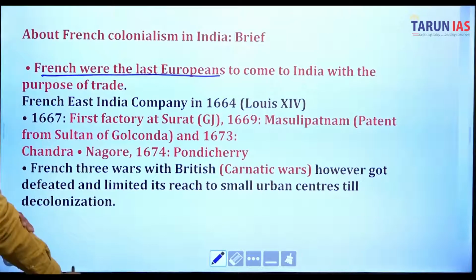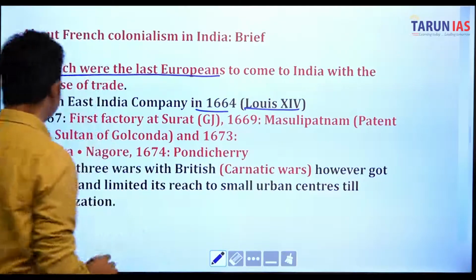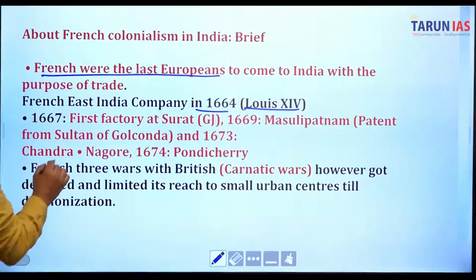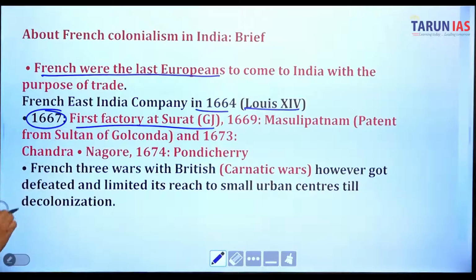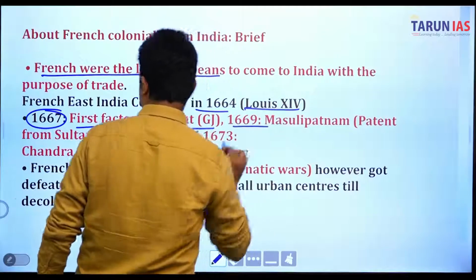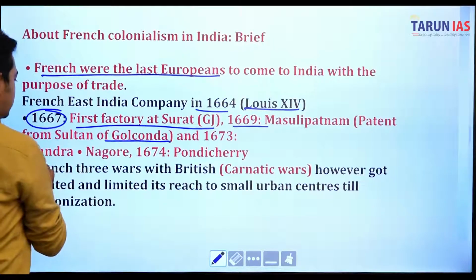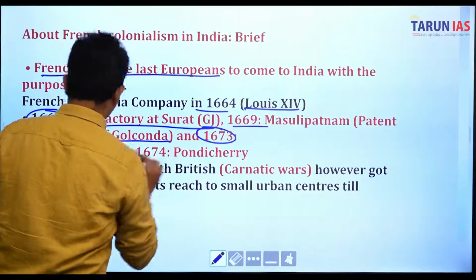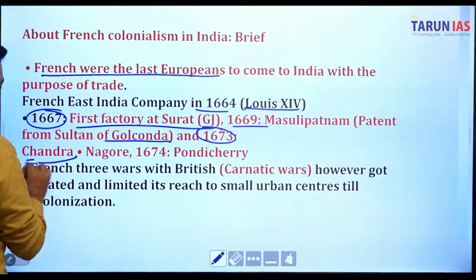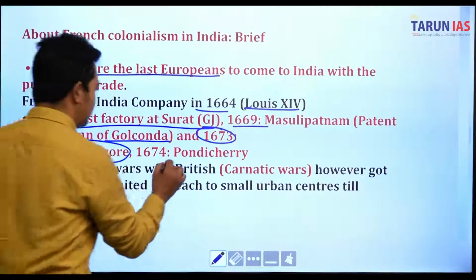The French East India Company was founded in 1664 under King Louis XIV. In 1666-67 the first French factory was set up at Surat, Gujarat. In 1669 came Masulipatnam, with a patent from the Sultan of Golconda. In 1673 the French established their settlement at Chandernagore, in West Bengal, and in 1674 at Pondicherry.